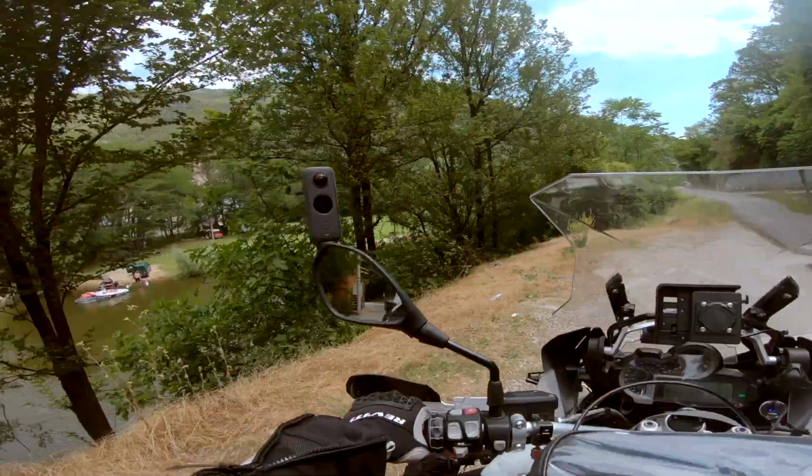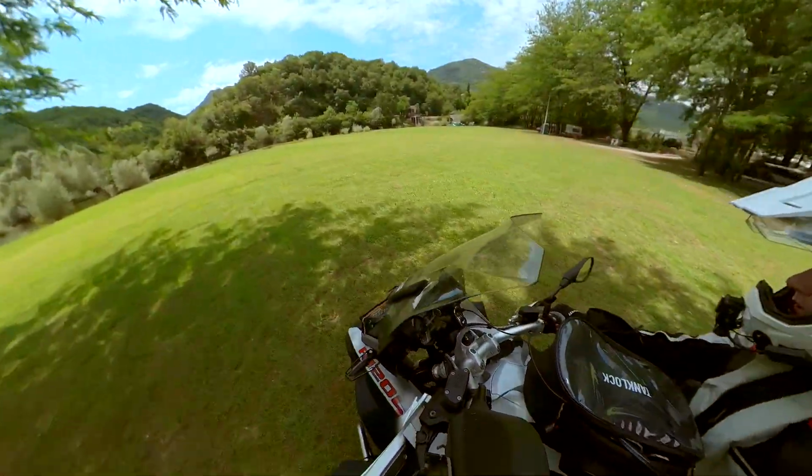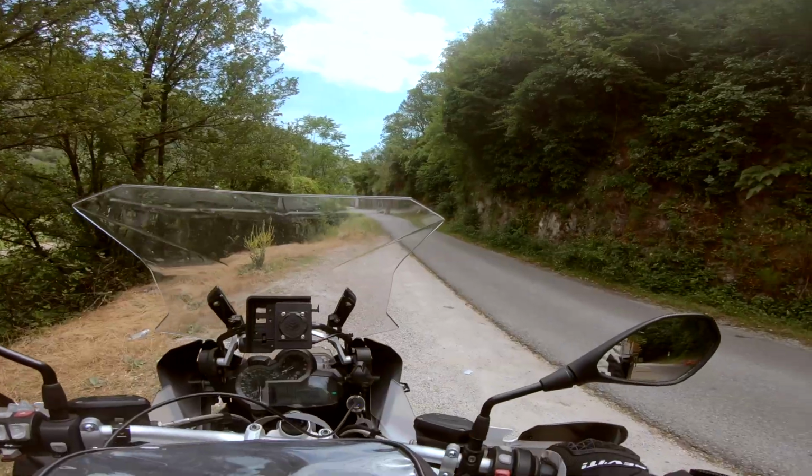So we stayed in the same town last night, Rijeka Crnojevica, and we stayed at a campsite right by the riverbed, which you can just see down here. This really nice patch of grass right along the river. Oh, it's beautiful, and the owner was lovely.